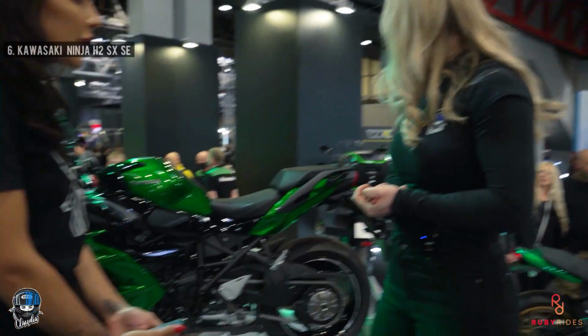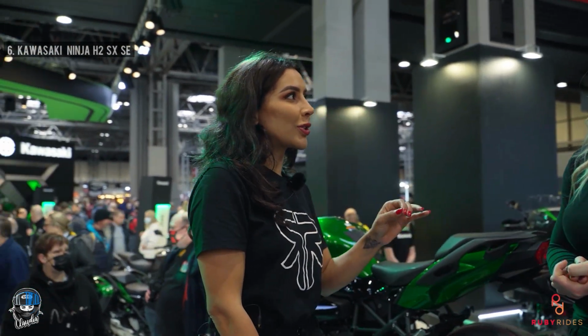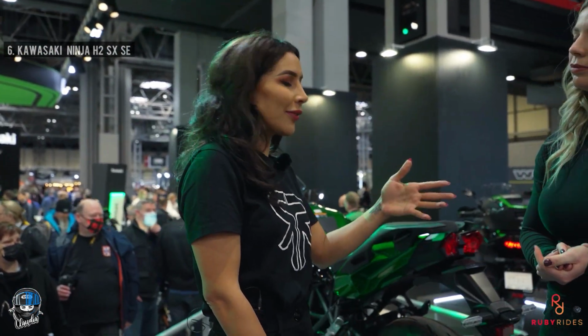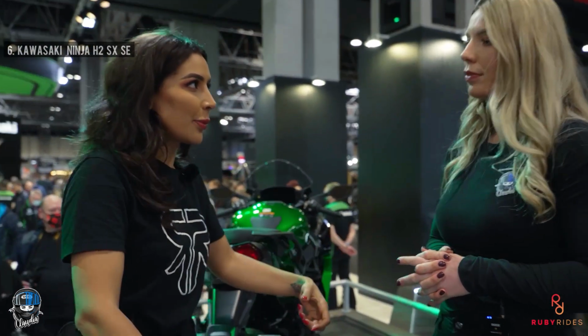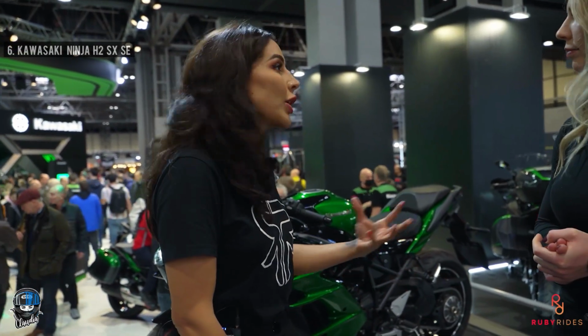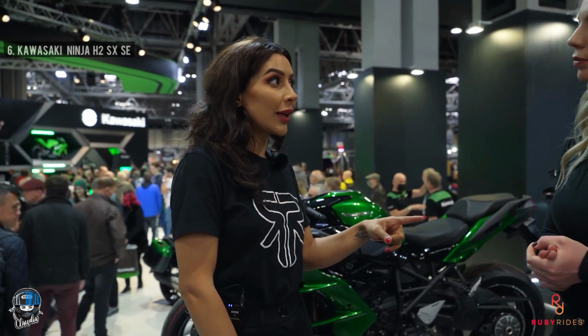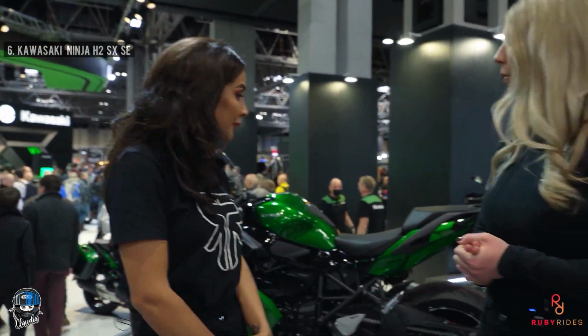I would be so interested to ride this bike because not only is it a supercharged mental machine, as you know I have the H2, but I find the H2 has an extremely aggressive seating position for road riding. When it comes to all the gadgets and gizmos, I think you get a lot for your money. Speaking of money, it retails at just under £25,000. You get a lot for your money though, don't you?